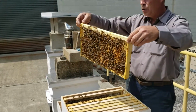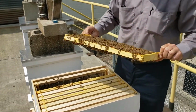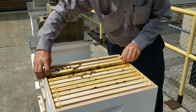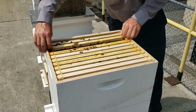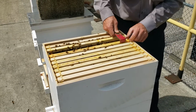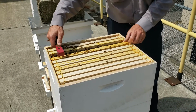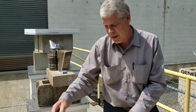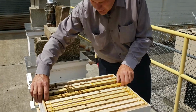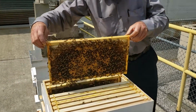We're just trying to make sure that part of the process here is going to be thinking about, all right, what are we going to do? Are we going to remove the queen and some frames? We might try something a little bit different. Get rid of any queen cells that are in here, and then take that caged queen and leave her in the hive.